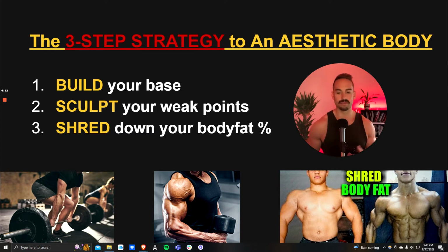And then finally, step number 3, once you've built your base with the compound movements, once you've sculpted your physique using some of these isolation movements, this is where you then want to shred down. You want to lose body fat. You want to lose the fat around the muscles so that you can then show off all the hard-earned muscle that you've built up, and now you can lean down, shred down, and actually show off the definition between the muscles, the fiber striations, the separation between the different muscle groups. And it's through this process of building up, sculpting, and then shredding down that you can really show off your physique in the best way possible.